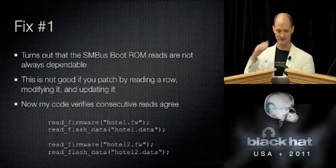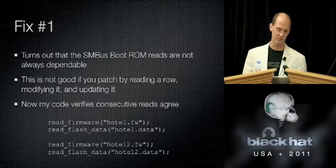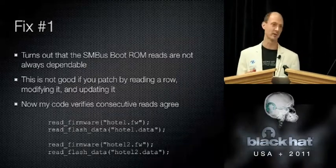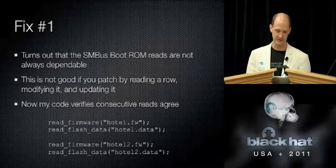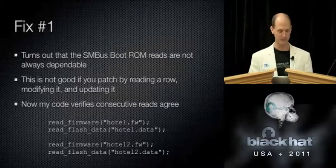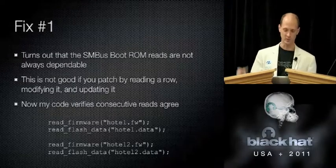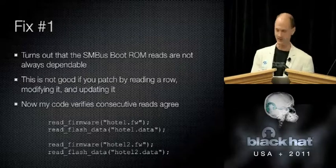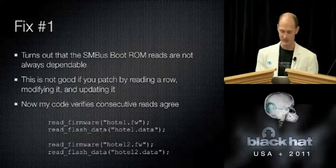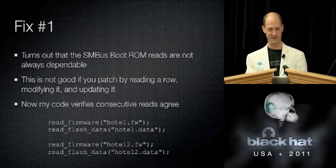The first thing I realized was that when I was dumping the firmware, doing reads, sometimes the reads weren't giving me reliable data, but it didn't error out or anything. So I changed my code to read a couple times and make sure I always got the same thing, and then things were good. Now when I read the firmware twice in a row, they agree. The reason that this says hotel is because I was using the military alphabet. You can see I was all the way up to the letter H by the time I figured this out. So that was a lot of money in batteries.